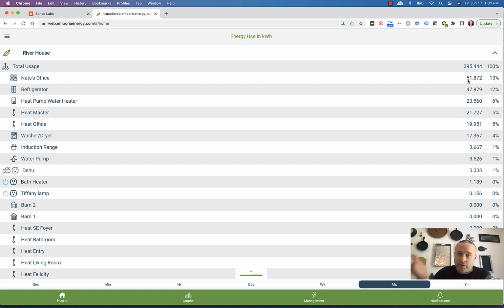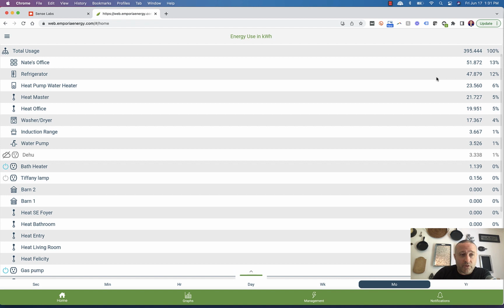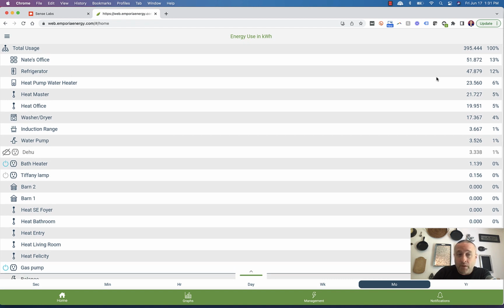So 250 kilowatt hours times 13 or 14 cents is 30, maybe $35. So it costs like $70 to cool for the month, and it's been pretty hot, I have to say. So we've been running a bunch of cooling here so far. It's been August weather, considering it's the beginning of June.